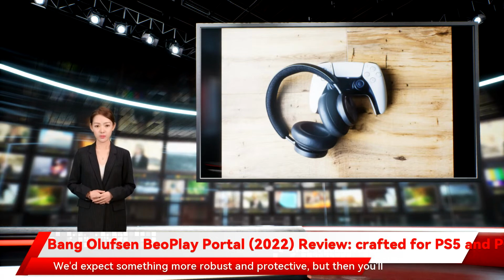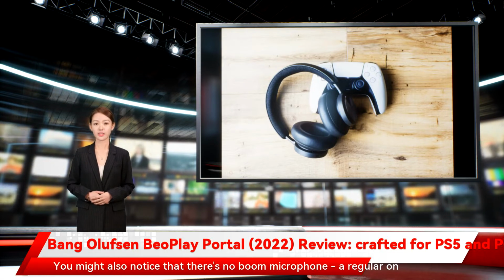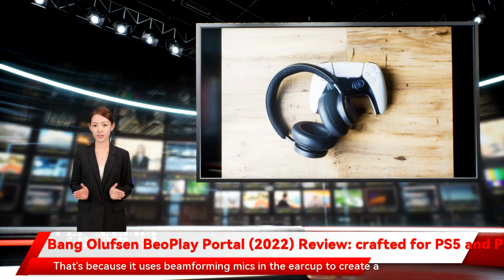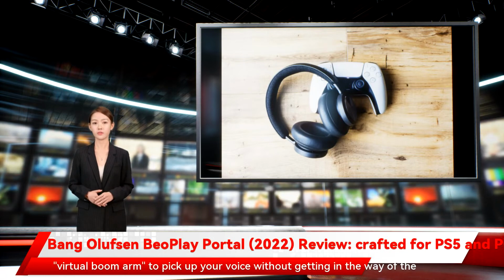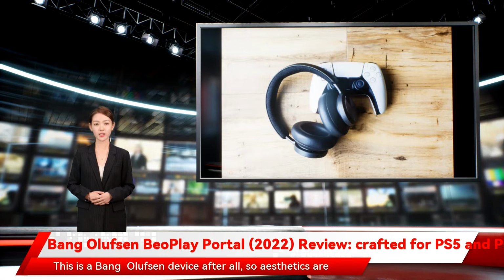We'd expect something more robust and protective, but then you'll likely be wearing the Portal more than you will be carrying it. You might also notice that there's no boom microphone, irregular on a conventional gaming headset. That's because it uses beamforming mics in the earcup to create a virtual boom arm to pick up your voice without getting in the way of the aesthetic. This is a Bang & Olufsen device after all, so aesthetics are everything.